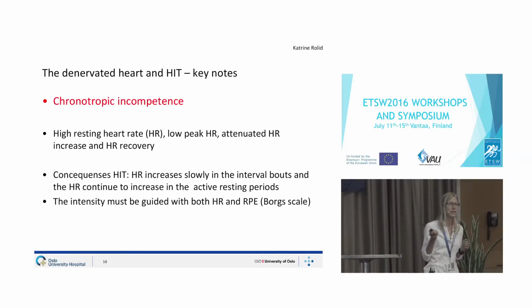I will say some keynotes about the denervated heart. They have chronotropic incompetence, all of them. They have a high resting heart rate. They have low peak heart rate, a slow heart rate increase, and slow heart rate recovery. The consequences for the high-intensity interval training: the heart rate increases slowly in the interval bouts, and the heart rate continues to increase in the active resting periods. So we actually must guide them with both the heart rate and the Borg scale.